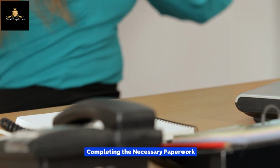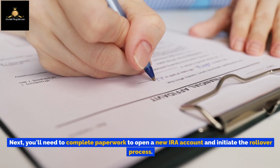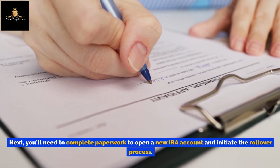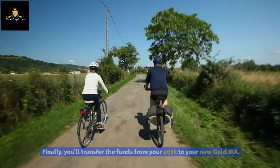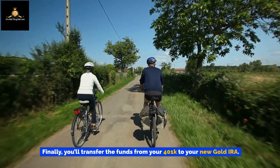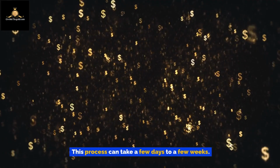Completing the necessary paperwork. Next, you'll need to complete paperwork to open a new IRA account and initiate the rollover process. Your custodian will guide you through this. Transferring funds. Finally, you'll transfer the funds from your 401k to your new Gold IRA. This process can take a few days to a few weeks.